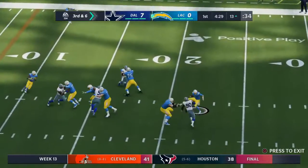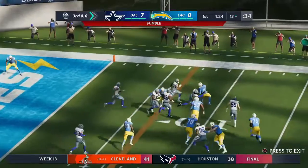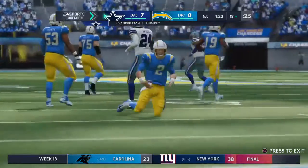A shotgun throw for Stick. Able to power through. He can run. And it's a fumble. And it's picked up by the Cowboys. And he returns it here to his own 18-yard line.